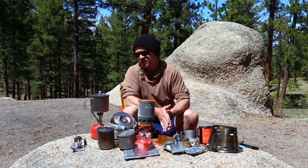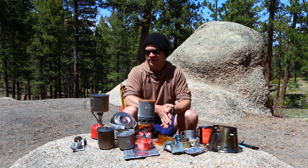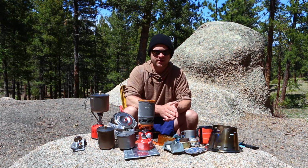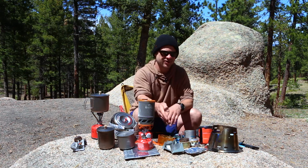Other than that, with canister stoves, I think that wraps up upright canister stoves and Jetboil style canister stoves. There's a lot of options out there. Make the best decision that's right for you and that's going to be good for your trips and your budget and everything like that. Now, speaking about budget, you have alcohol stoves.